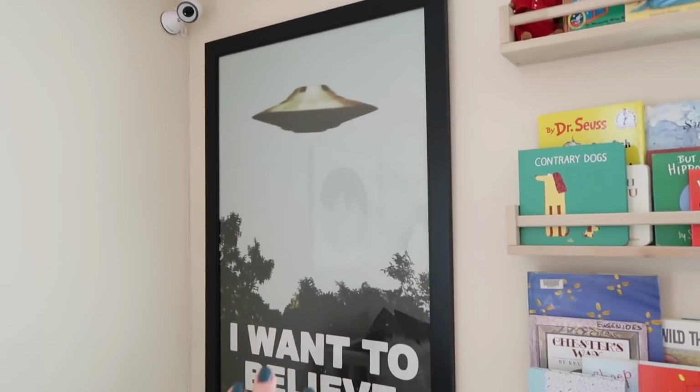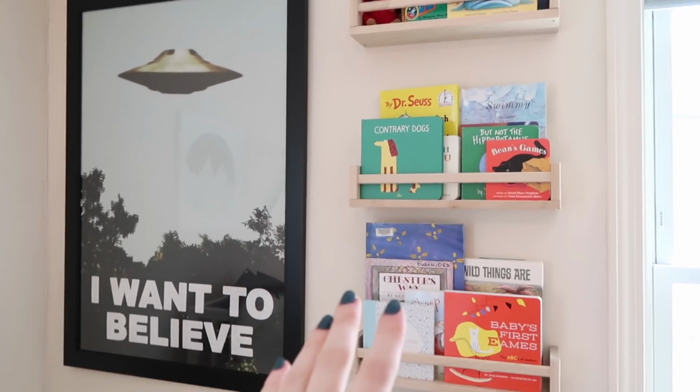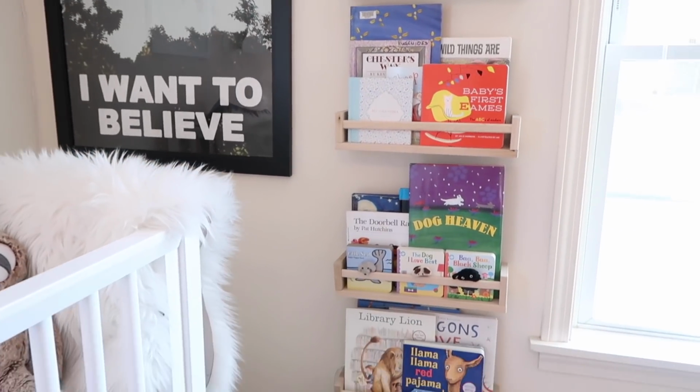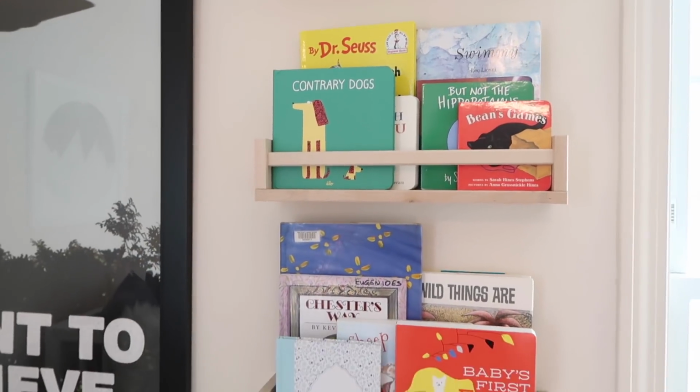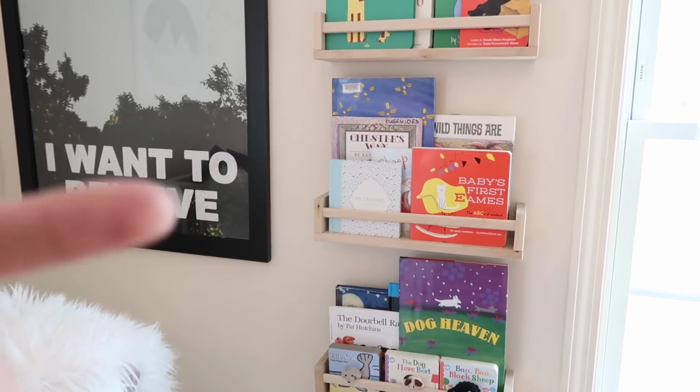Then over here, like I said, we've got our I Want to Believe poster. We've got all of our books, which we use those IKEA spice racks for. I just love the way that this came out. Miles already loves it when you read to him. I think he just likes hearing your voice. Actually, let me put a clip right here of me reading him a book.